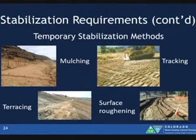I want to show some methods for stabilization. Everybody out here, I see a lot of this works really well: the ripping or roughening. Mulching, tracking, terracing. These are all examples of what you could use to meet those temporary stabilization requirements. So that's anything where you've ceased construction activity or you're no longer working in that area for 14 days.